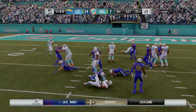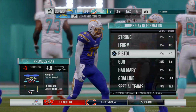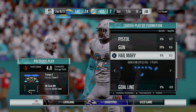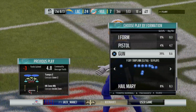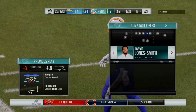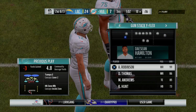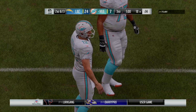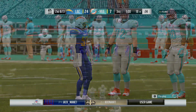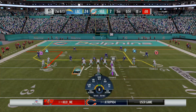On 1st down, they run with Howard. And they're going to lose some on this play. Being knocked back to the 18. The loss of a full 3 yards, and now it's 2nd down. A 3-yard loss to start the drive. They'll look to make that up and then some on 2nd and 13.